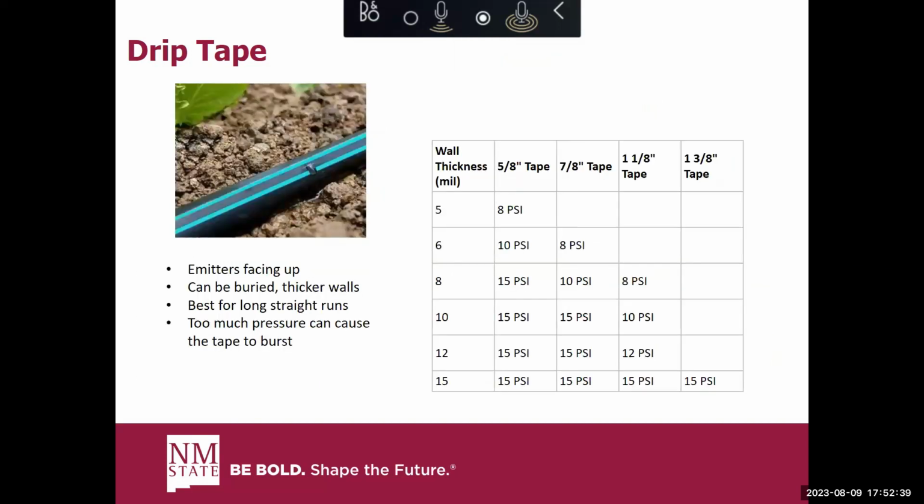So drip tape, when you put it down, you want to make sure the emitters are facing up. They can be buried, like I said, if you buy the drip tape with thicker walls. Drip tape is really the best for long straight runs. It is not really good if you want to curve around and you need a lot of different angles and different things. It's really good for straight.